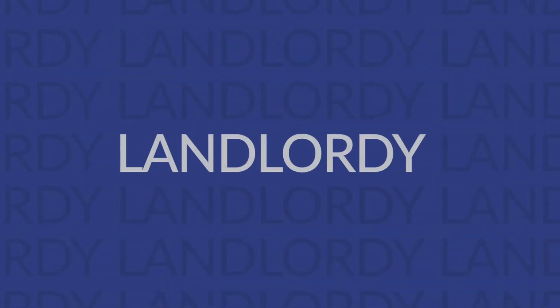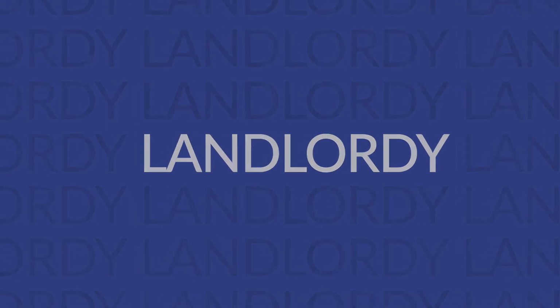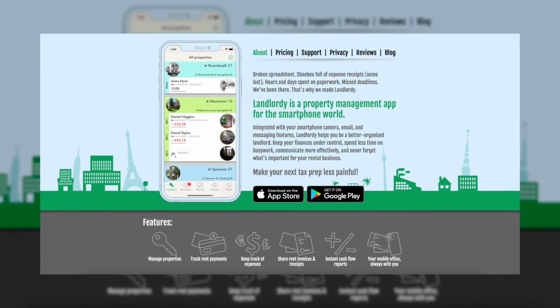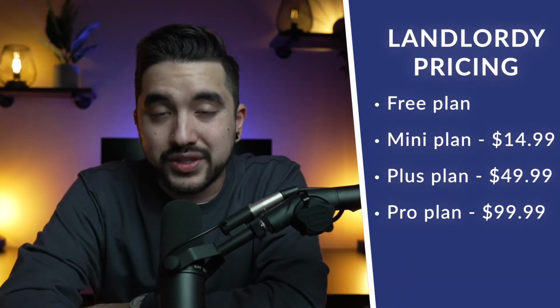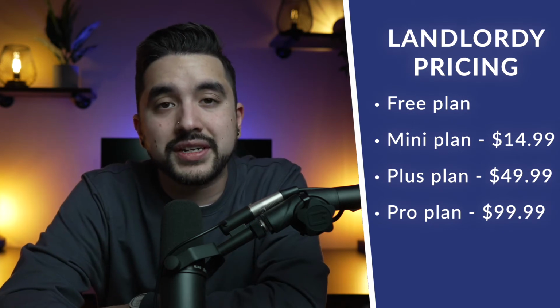However, if you don't have the budget right now to spend on software, then these could be a really great place to start. If you're looking for a simple solution that you can take with you on your smartphone, Landlordy is a good option. They have an iOS and an Android app with a decent enough UI, though not the best. But compared to some of the other options we're going to talk about later, their feature set can be pretty limited.